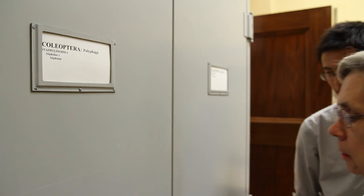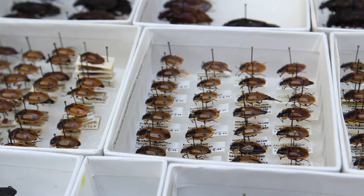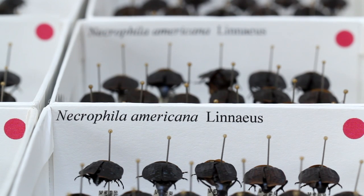The family of beetles they belong to is called Silphidae. Today there are just under 200 species of them living on all continents except Antarctica. Both adults and larvae of most species have specializations to feed on carrion or dead animals.